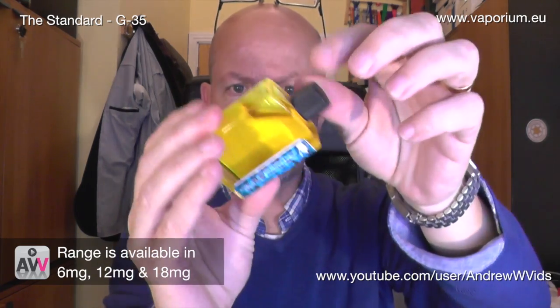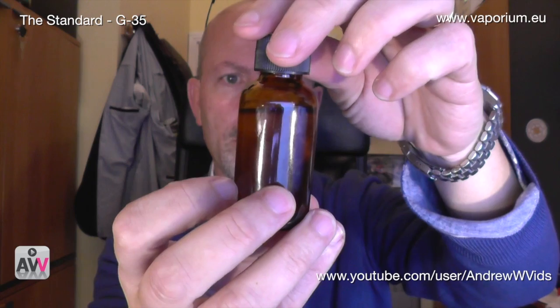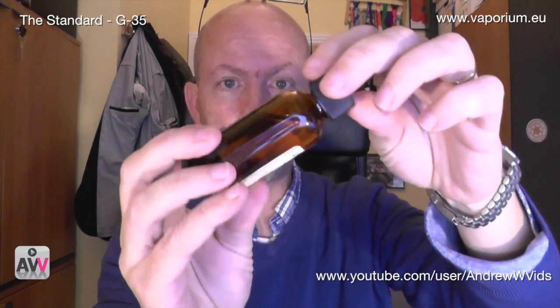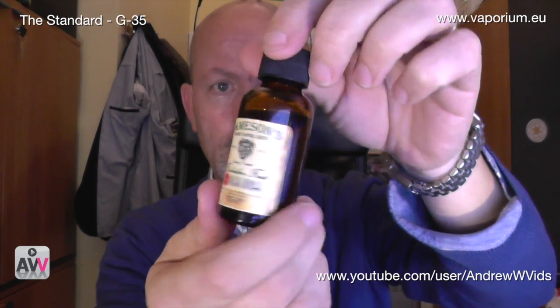It seems to be quite thick, so I'd say that it's probably heavier on the VG than it is on the PG. So we have that one, and then we also have Jameson's Forbidden Fruit. Now, what does it say here? Irish vapor juice. Established 2012, and this is 12 milligram. And again, if I can find out what the actual breakdown is, PG/VG, I'll put it up on the screen so you can see what it is.